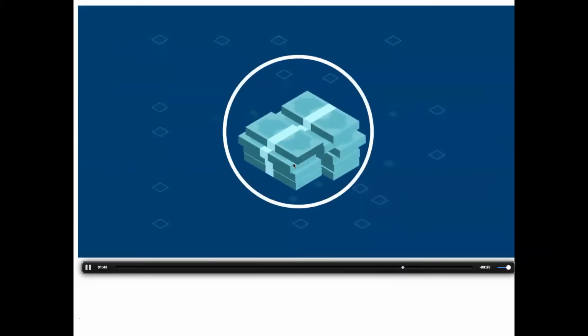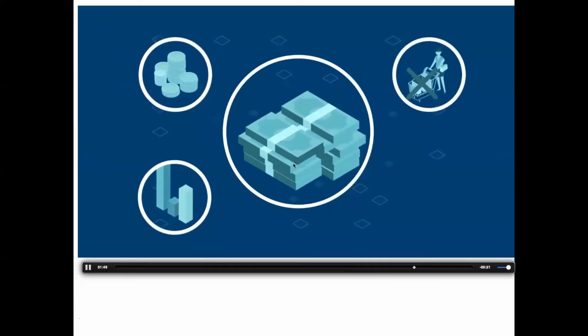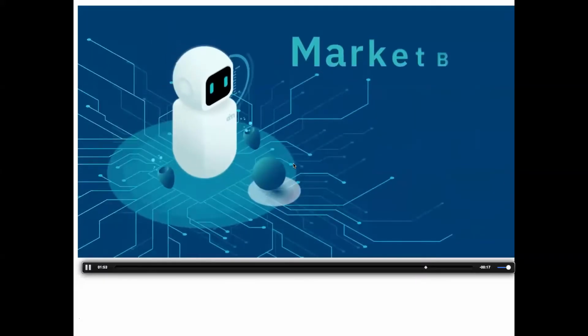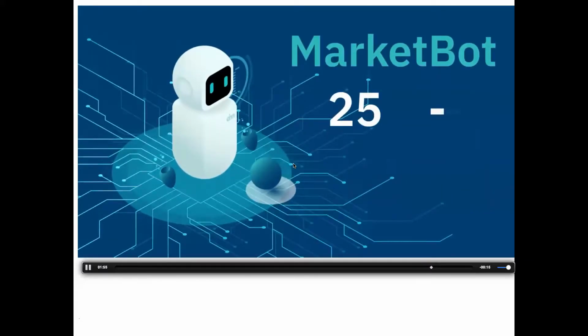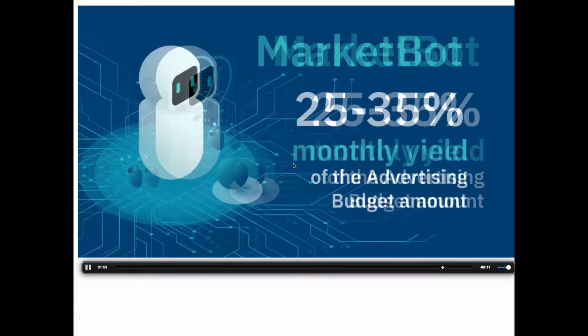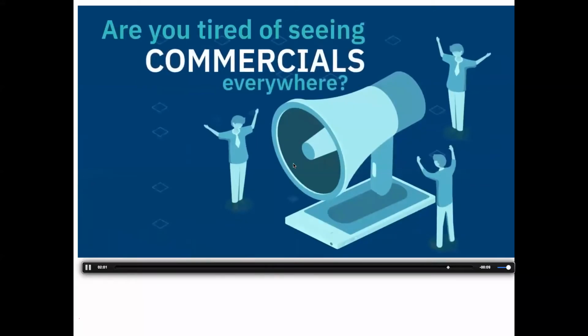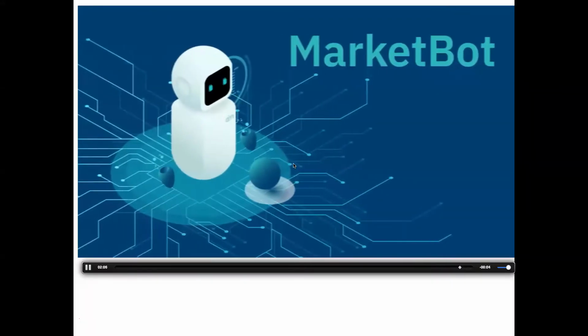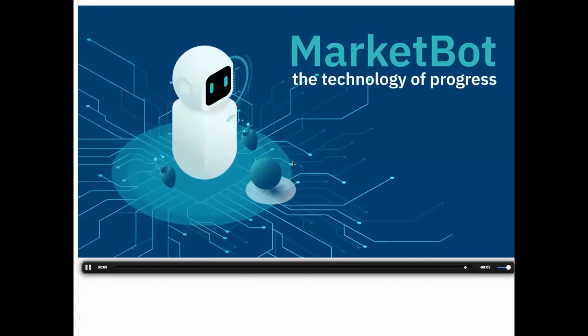The yield depends upon many factors, including the cost and effectiveness of advertising, the goods refund count, the rate of purchase confirmation, and other details. During full-scale testing, MarketBot has shown a 25 to 35% monthly yield of the advertising budget amount. Are you tired of seeing commercials everywhere? It's time to earn on ads with MarketBot. MarketBot, the technology of progress.